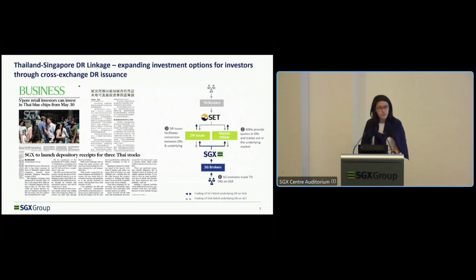Just a bit of background on this DR linkage. It is a collaboration targeted at expanding the investment options for our domestic investors here in Singapore. It caters to a rising demand for foreign investments by retail clients, particularly into ASEAN markets, where access tends to be more limited because of things like language differences, capital controls, and high transaction cost. We believe that DRs, or depository receipts, is an instrument that will allow our investors to gain exposure to fast-growing companies in this region in a cost-efficient and convenient manner.